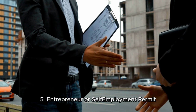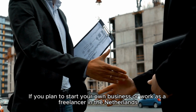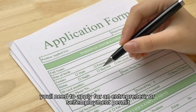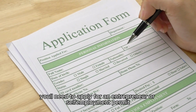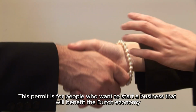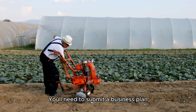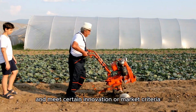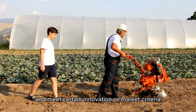5. Entrepreneur or self-employment permit. If you plan to start your own business or work as a freelancer in the Netherlands, you'll need to apply for an entrepreneur or self-employment permit. This permit is for people who want to start a business that will benefit the Dutch economy. You'll need to submit a business plan, demonstrate that you have sufficient capital, and meet certain innovation or market criteria.